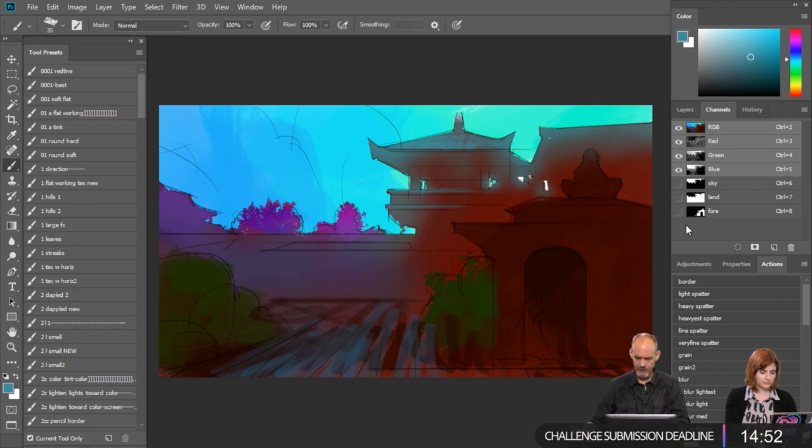And let me subtract. I'm going to subtract the foreground out of that so I can keep it clean, and just get a little of that cool light where I need it. And I'm going to say there's like a roof or something over here catching some light. So a little suggestion of stuff going on.